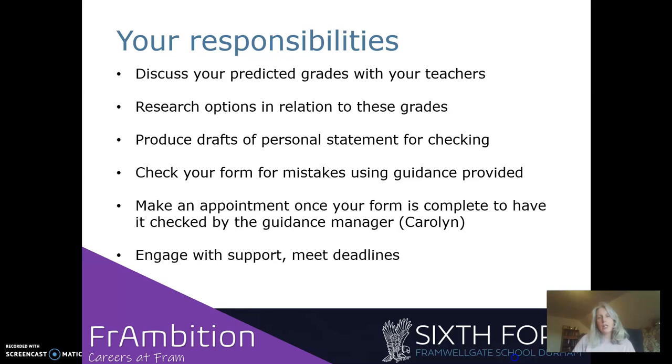Obviously we really want you to take ownership of your application. So it's important that you take action to make sure you know what your predicted grades are. I realise these are unusual times, so what we're suggesting is that you look at your last progress check and focus on those target grades to give you an indication of the sorts of courses that you should be looking at. And you should be planning to look at courses within a range of grades anyway. If you are using the Unifrog course search, you'll find if you put your grades in, they'll give you a range of safe courses through to more aspirational courses.